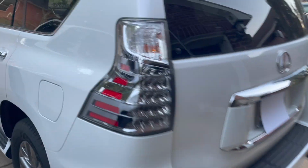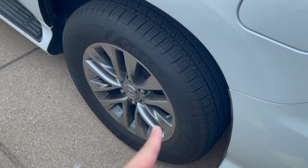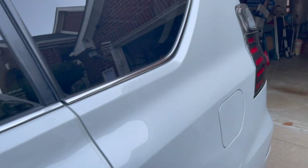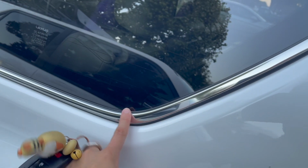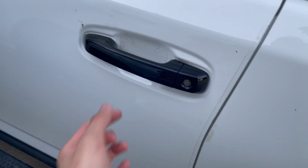This is a luxury, and what you can tell with the luxury is the, I think they call it graphite, but it's different from the premium because the premium is just bare metal, just the alloy. And for the luxury, you get this extra piece of chrome that goes around like this, because in the premium it would stop right here. But the door handles are pretty much the same thing.